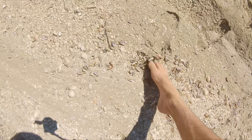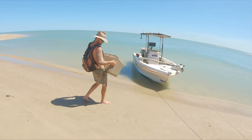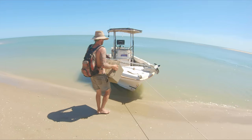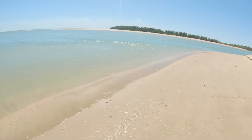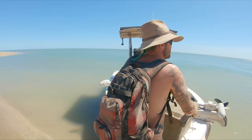Little mussels. Wow. They'd be yummy, hey, if you had a heap of them, boiled them up. Yeah, bit of garlic, butter. Make a nice seafood broth. Yeah, with some mud mussel. Bit of a back eddy forming here. Looks good, eh? You should have a flick.